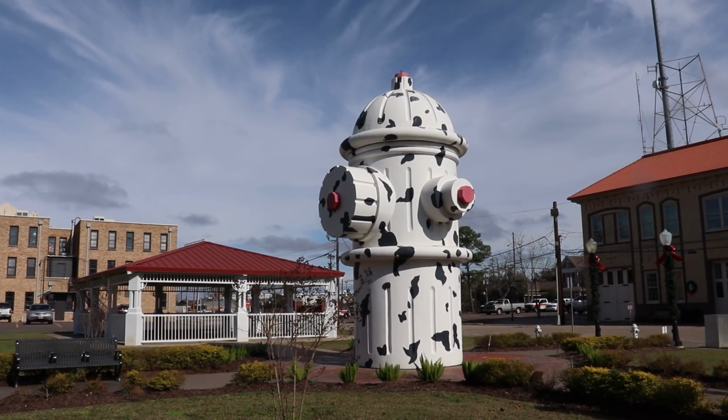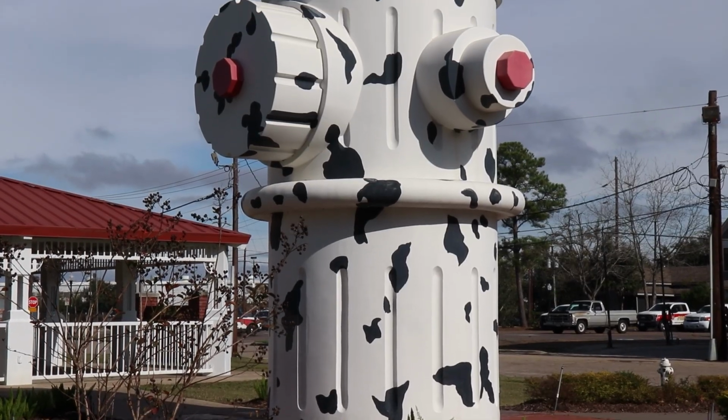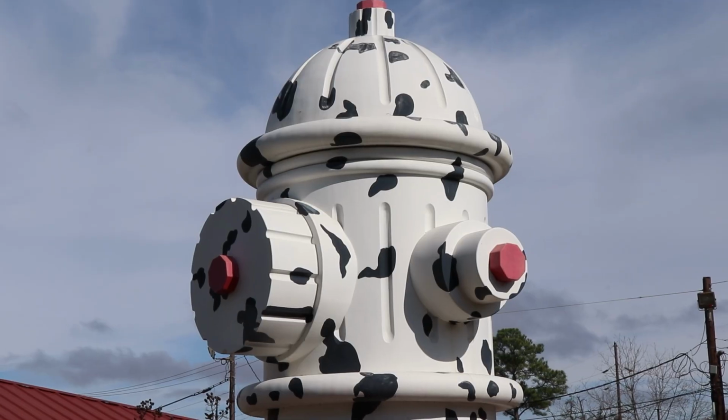Come over here just a little bit to the north of where Crockett Street is, and look at this. This is a very large fire hydrant with Dalmatian colors. It wouldn't surprise me if that's the biggest fire hydrant in the entire world. That's wicked awesome, my friends. So at least here in Beaumont, there are some cool gems throughout the city.